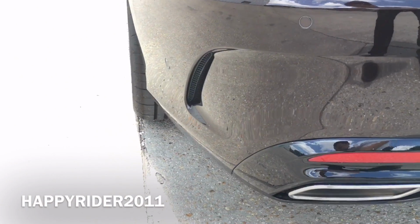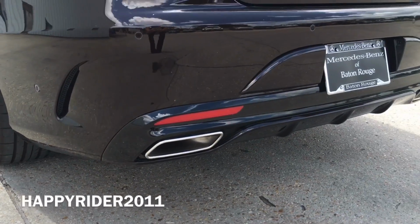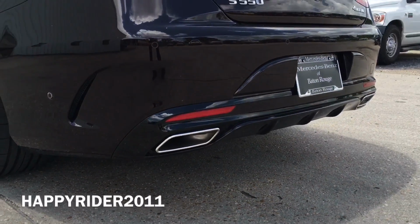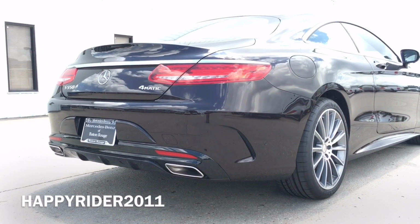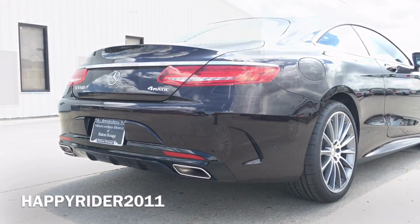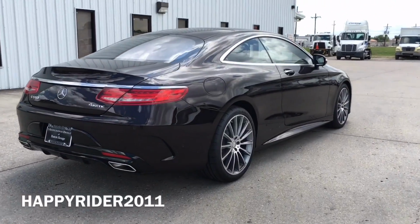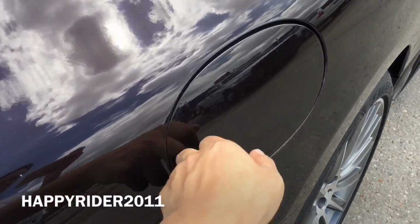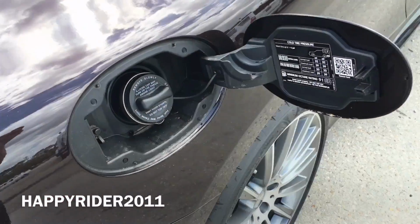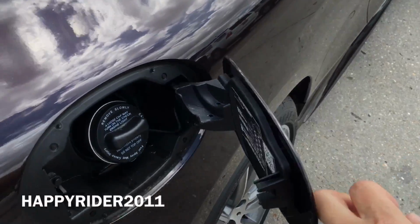Very attractive. Here's a closer look at the sporty bumper. There's also the black rear diffuser that intimately hugs the chrome exhaust tip that gives out an extremely aggressive roar. As for the gas tank, just make sure the car is unlocked. To open, all you have to do is push in, and it is recommended by Mercedes to use premium unleaded gasoline only.